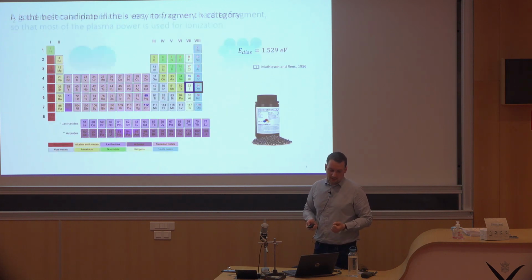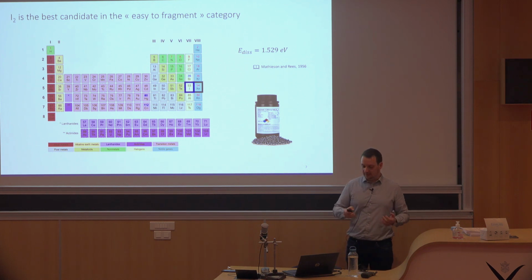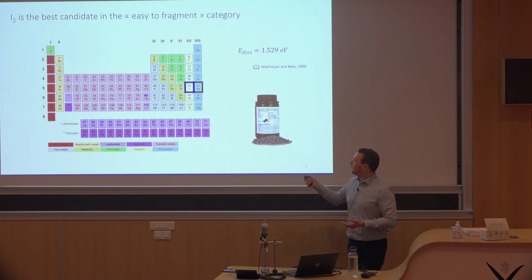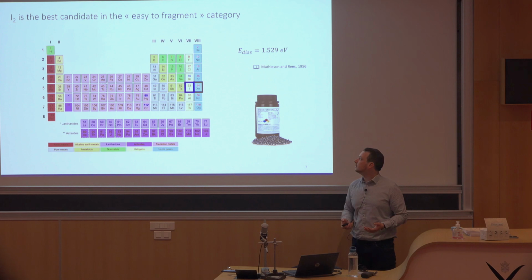In the first category, easy to dissociate, I2 is the best candidate, iodine. In the periodic table, it's just next to xenon. Xenon is a noble gas. Here, it fits in a bottle, it's really stable. It doesn't make a lot of chemistry, that's why it's quite heavy, so that's why people liked it. Iodine is just next to it, but it's a halogen. It's much more reactive, but it has a lot of good things about it.